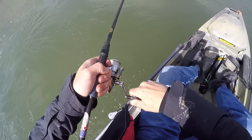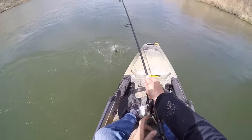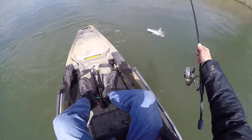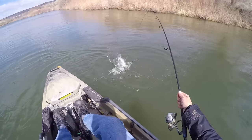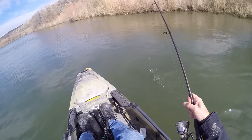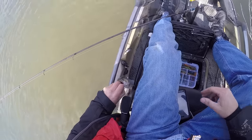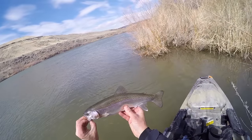There we go. Oh, it was on. It just took it. Oh, it's a nice trout. Nice. That's a pretty trout. Imagine that, catching a trout underneath the trout farm. Oh, he took it in deep too. I think we're going to eat this one. Let's get him up here to let you see him. There we go. He'll eat.